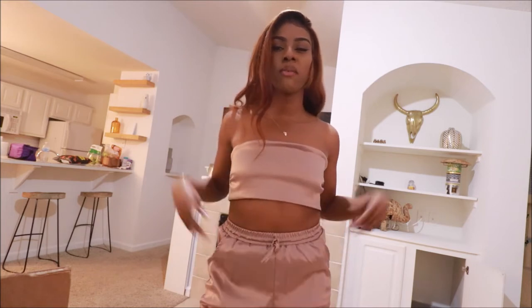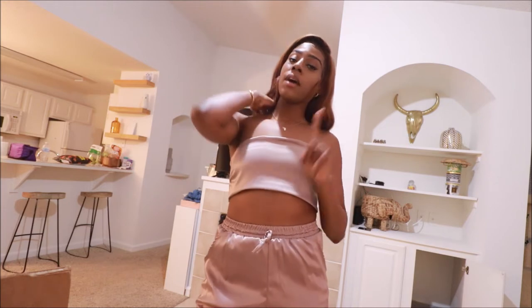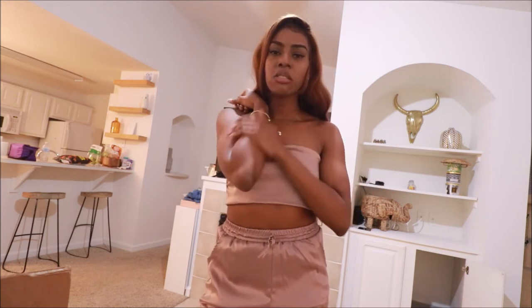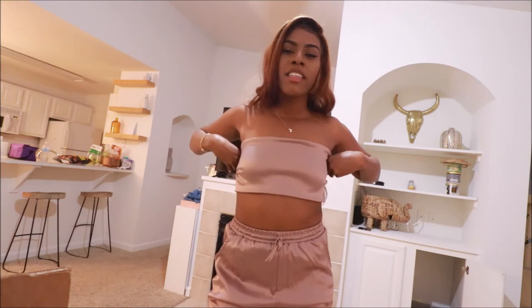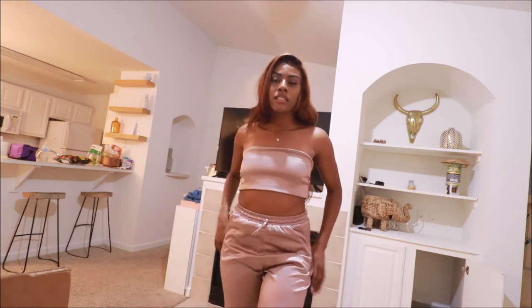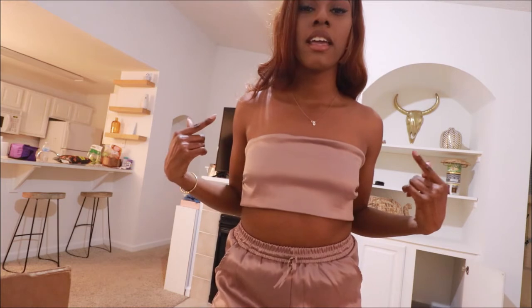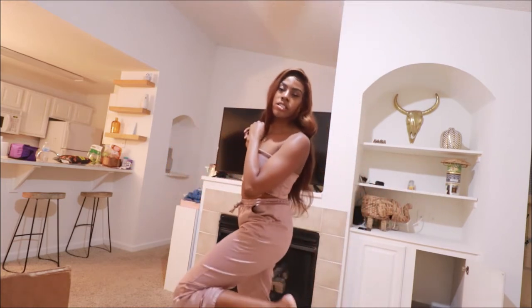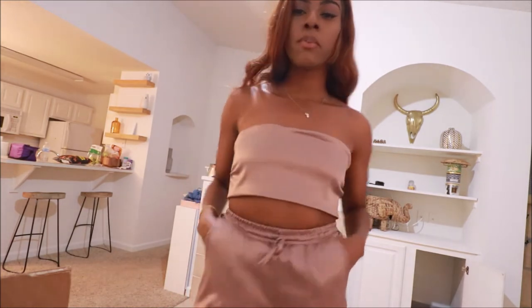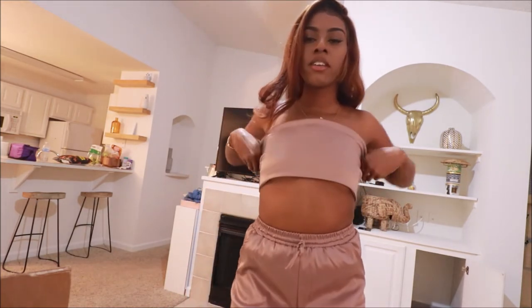It is made out of this satin material, so if it gets really cold, even with a jacket on, you might freeze. But if you are going to be somewhere where you're just inside, you can throw on a little coat just to get you from the car to the door. I think a mauve colored coat will look really cute, or a gray color or a white color. And the pants. Oh, did I say this is a two-piece set? So I believe you buy this together. The pants are joggers. They have little pockets here. And then the top is just a bandeau top.